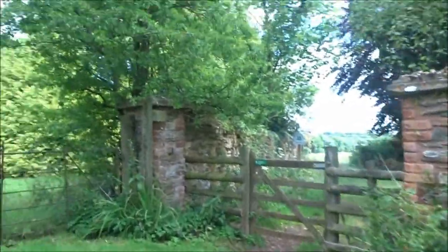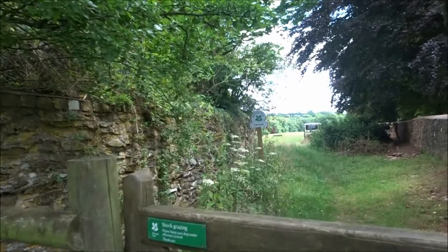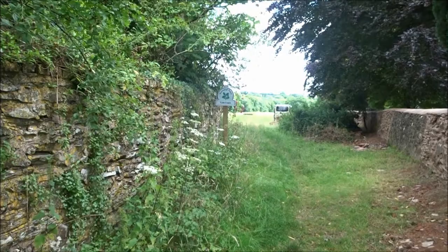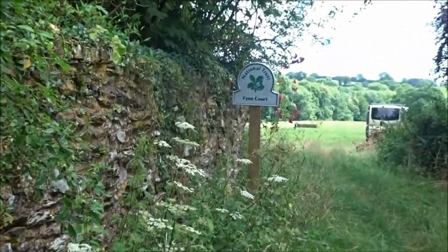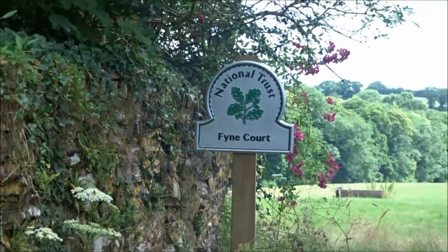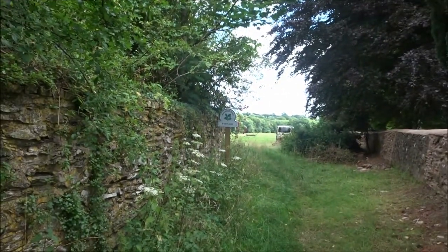Right, after a very long, windy pathway, I've come to Fyne Court area and Broomfield. I'm on the way to Kingston St Mary, but I've come along some very narrow lanes that I wouldn't normally take Alberta down, but fortunately we only passed one car after a network of very, very narrow lanes, and there's more to come yet.